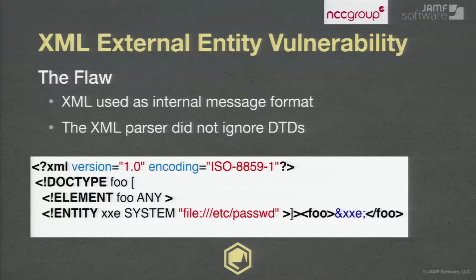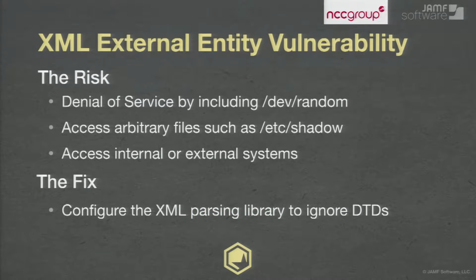There's a really large variety of attacks you can do. Here are a few other ones. You can try to access /dev/random, which will read forever. The server will try to read from there, and it will cause a denial of service because the request will never return. It will try to read from /dev/random until it times out. You can request arbitrary files, as I already showed you. And then you can access internal and external systems via HTTP or any kind of other protocols.